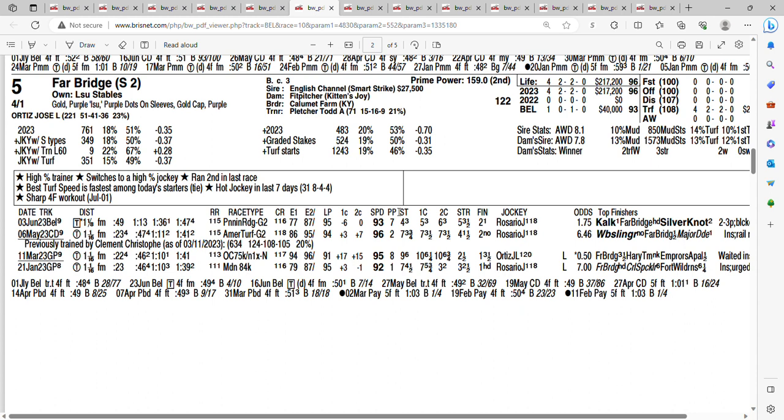2 races back in American turf, lost by a nose to Webslinger. Then last time out, Pennine Ridge, lost by 1 length to Kalec. Trained by Todd Pletcher, ridden by Jose Ortiz. Getting 4-1 on the 5 horse Farbridge. I will use Farbridge in my exotics.